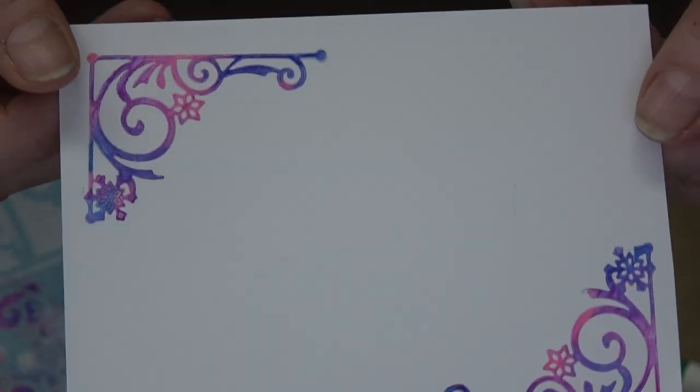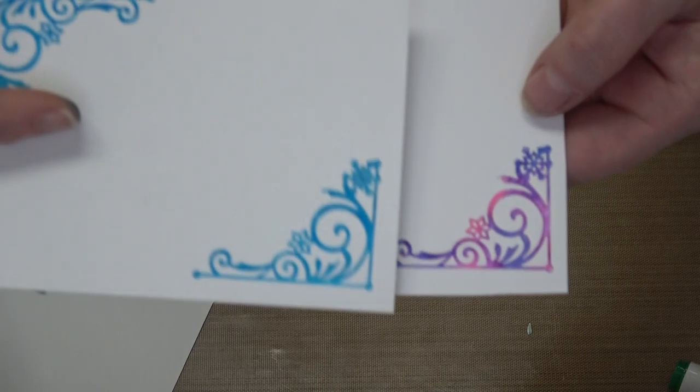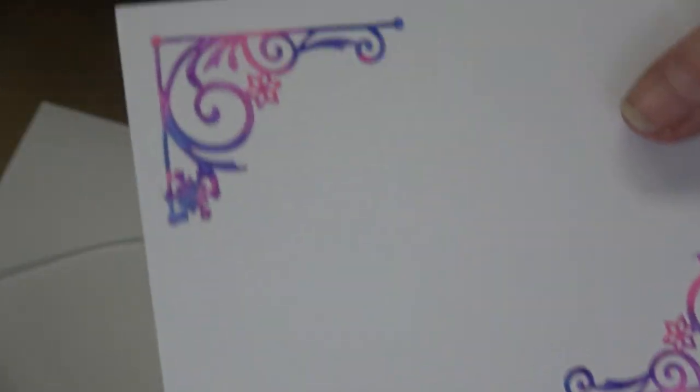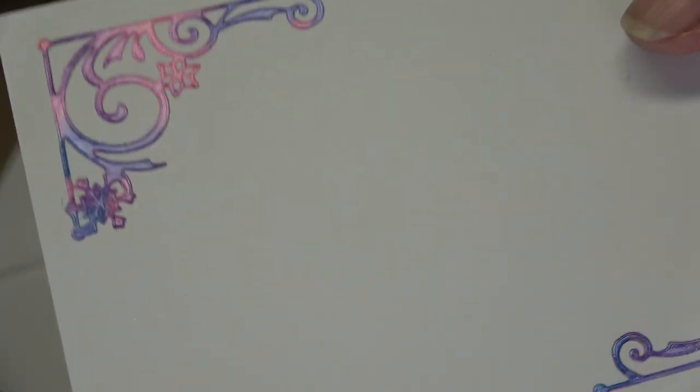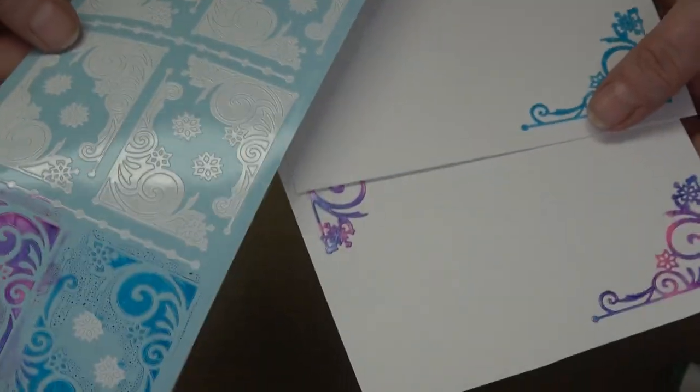Now look at them. So I did them in blue. I did them in beautiful alcohol inking colors. Look at how pretty that is. You can leave them white if you want them white. The point is you have lots and lots of options with these.